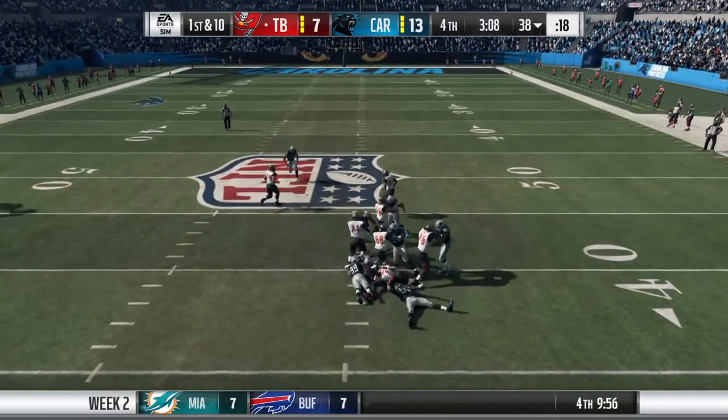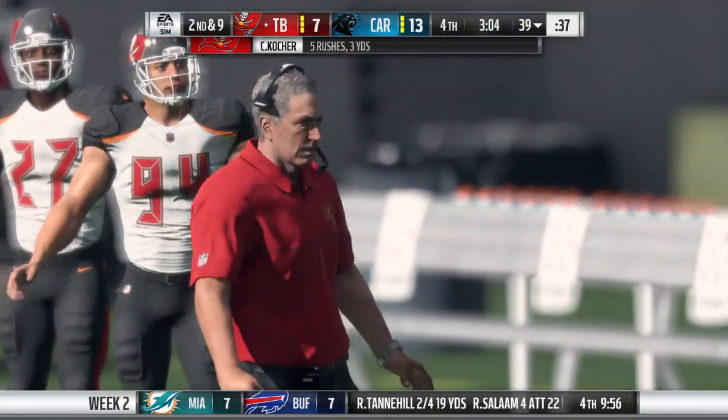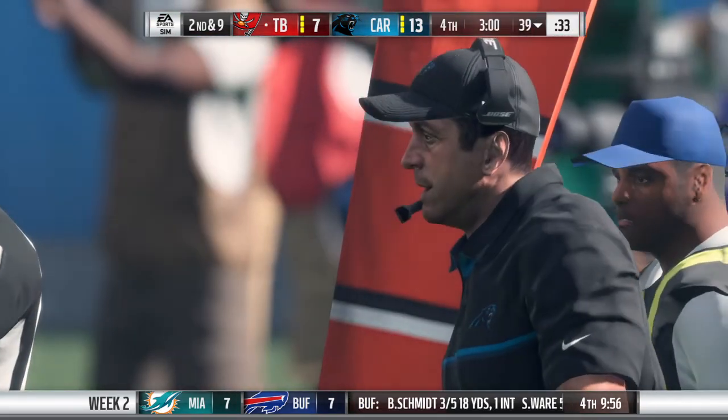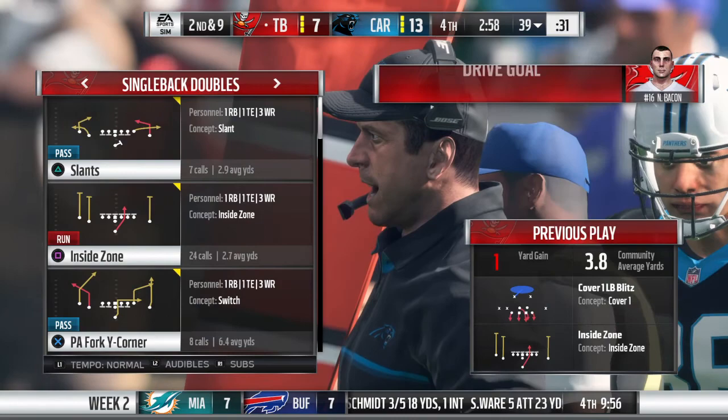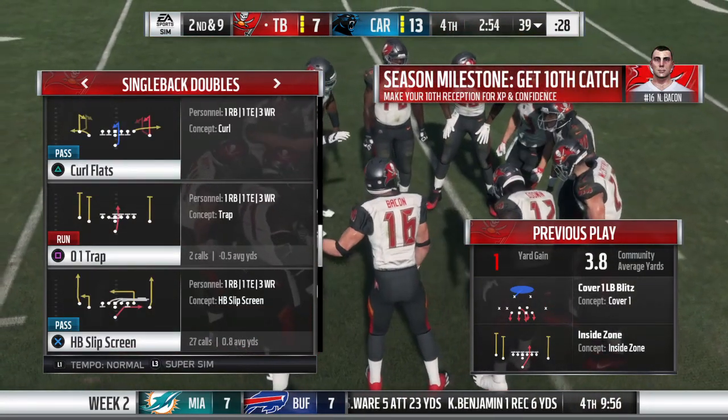Now a handoff here to his running back. And he's going to be stopped up quickly here. Just a yard up to the 39. Nice job by that defensive front there to hold him to a short gain on first down. Well played, I must say. Yeah, only getting 1 yard. There was no room to run.